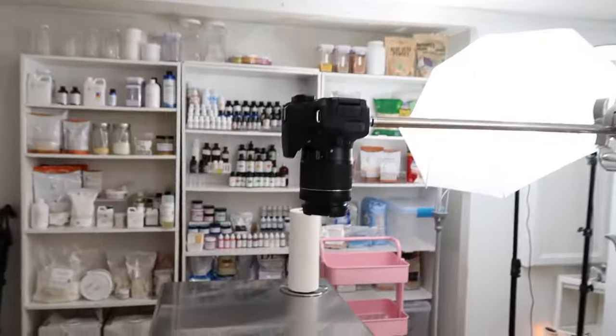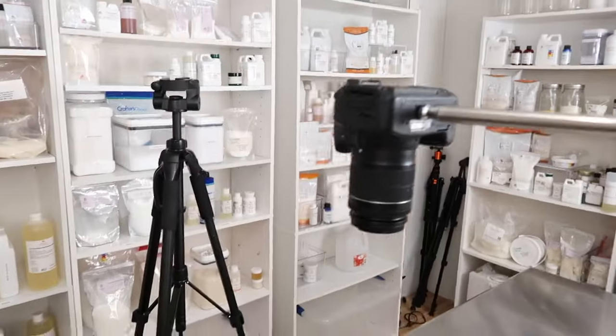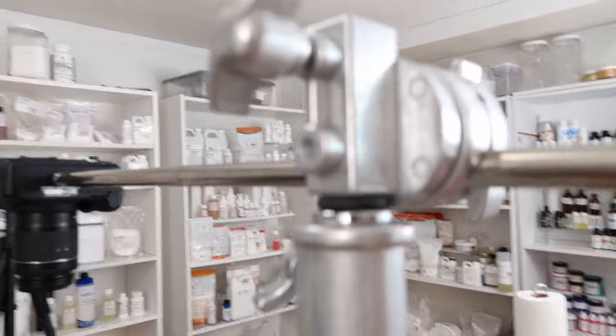And if I moved the table, it would shake the camera. So this keeps your camera completely steady. So that's one reason I got the C-stand. I don't know, look at this on Amazon and watch the video tutorial of all the things you could do with it. It's super cool. It'll do a better explanation of it.